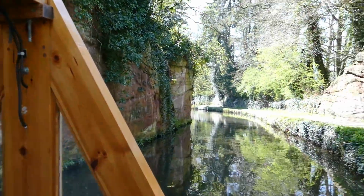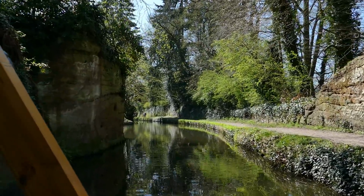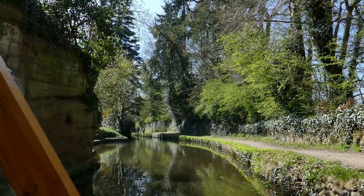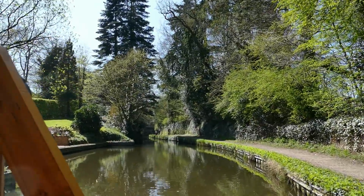I screwed up one of these turns about 20 minutes ago and had to go walk down the side of the gunnels and push us off the bank with one of the poles. Much to Fran's delight, I think.